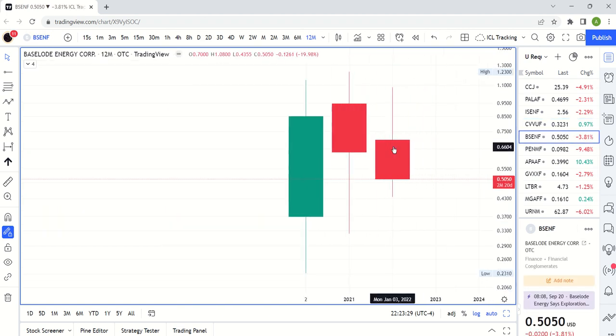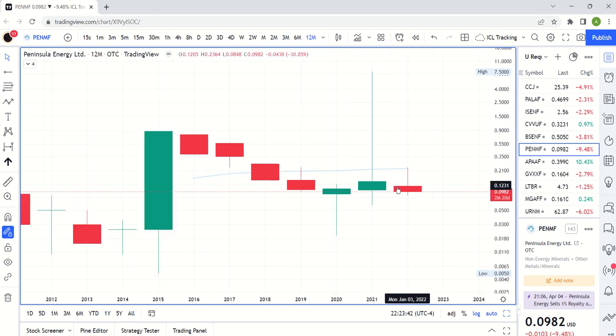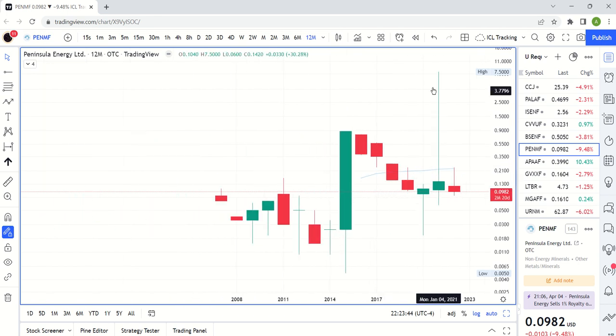Base load energy doesn't have a ton of trading history, but it's just an inside year, basically, right? Red inside year, not a whole lot happening. Peninsula Energy, red inside year as well. In this case, wow, you have this big upper wick. This may be on account of the OTC nature, but the point here is it's not really doing much.